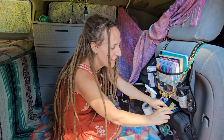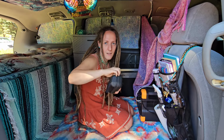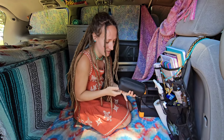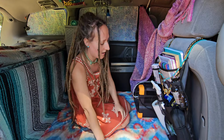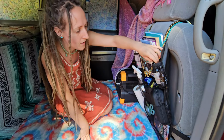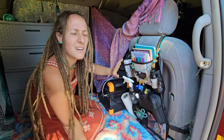really good. I've got a water pick that helps me keep my oral hygiene in good shape, because it can be challenging when you don't have running water to stay on top of that. So the water pick's great. And I've got some other supplies down here, like scissors and tape, some other essential oils that I use for bugs and stuff.